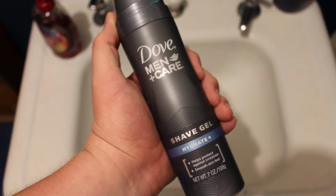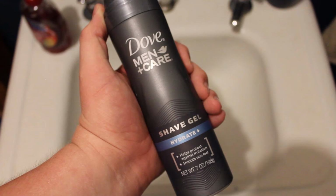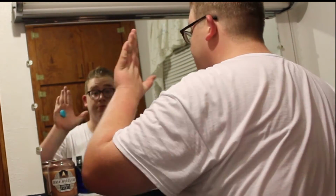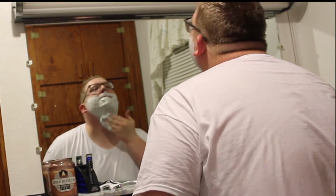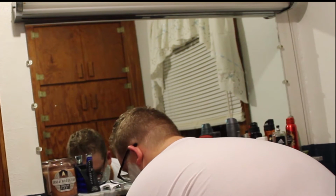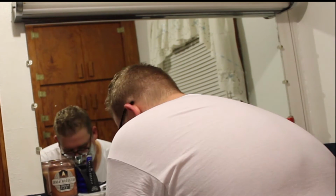Once my hair is looking fresh, I need a shave. I use this Dove shaving cream because my skin is sensitive and prone to breakouts. Not that it helps though, my face is always broken out, but I like to think it does some good. Now that we're lathered up, it's time to get to shaving with my Schick Hydro Razor.